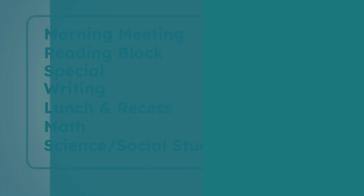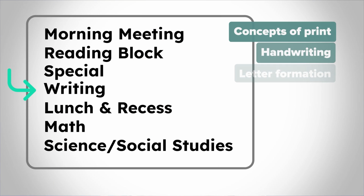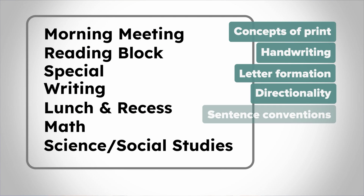Therefore, just assigning writing isn't enough to improve writer abilities. We have to spend time teaching students how to execute grade-level writing skills. We need to actively and deliberately teach students specific techniques to master persuasive, informative, and narrative writing at their grade levels.